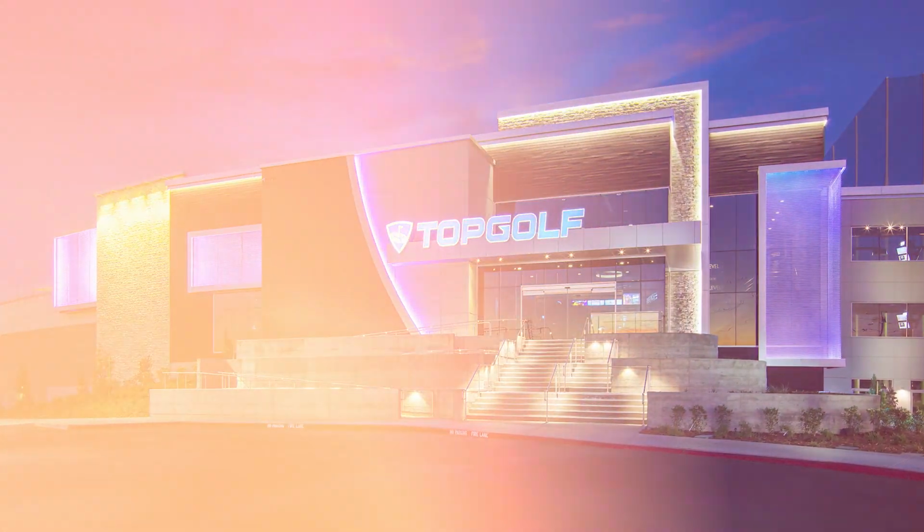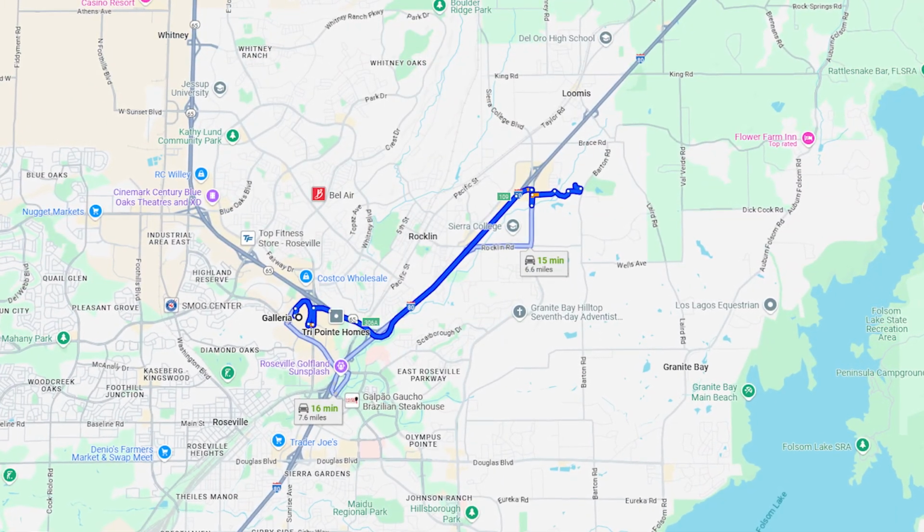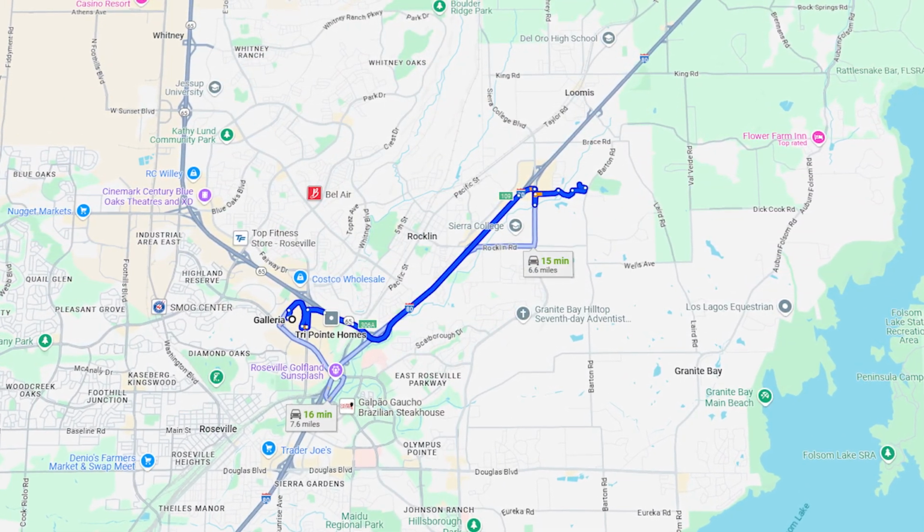So you're probably going to be within walking distance to a lot of different things. Now, if you wanted to go to the mall or branch out to some of the amenities that we've shared on this channel, like Top Golf or the Westfield Galleria, or even just some of the things that are in Roseville, Golfland Sunsplash, you're really only going to be about 10 to 15 minutes down the freeway back towards the Galleria Boulevard exit.